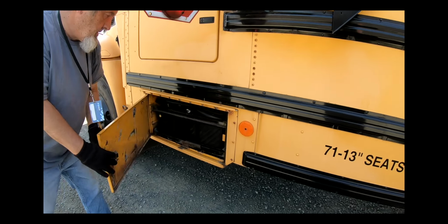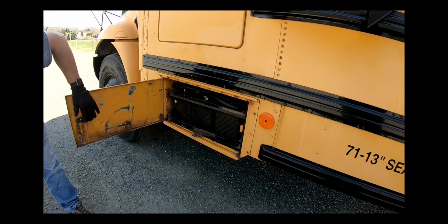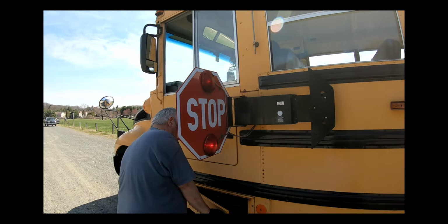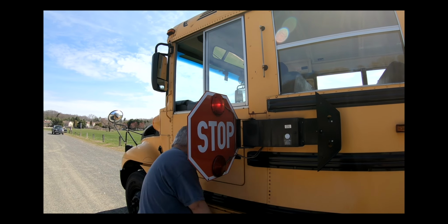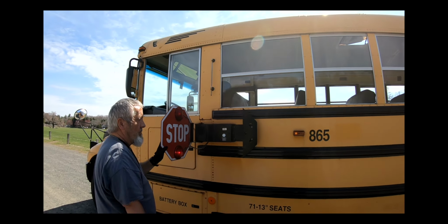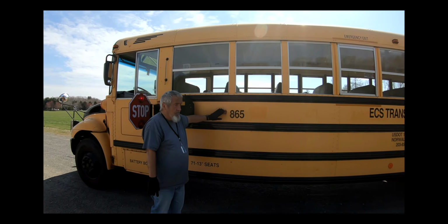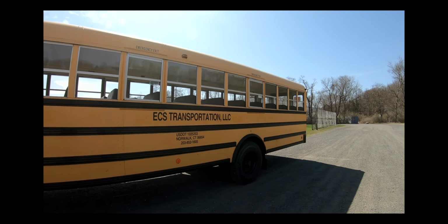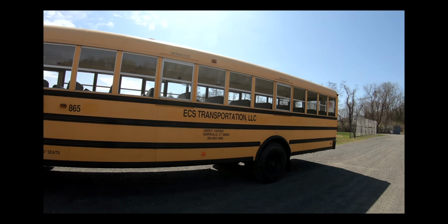Batteries, same here, all secure, no damages of any kind, no debris. Next, I'm going to check my SOS sign, which is all secure, all lenses are in place and working. Left turn signal working here as well. I'm going to step back now and check the bus from top to bottom.